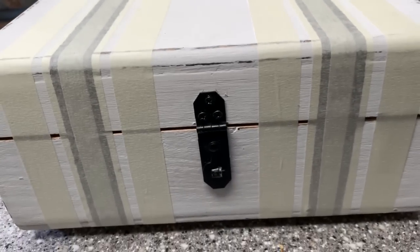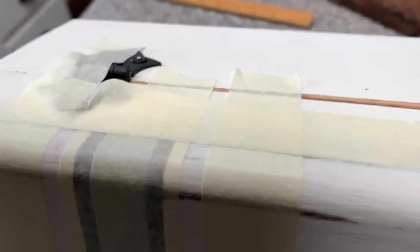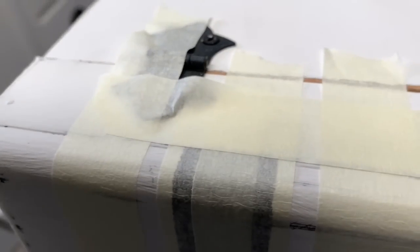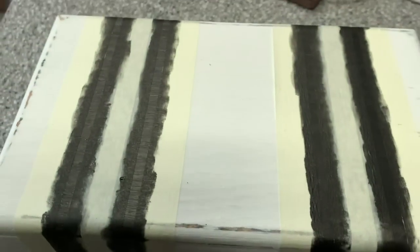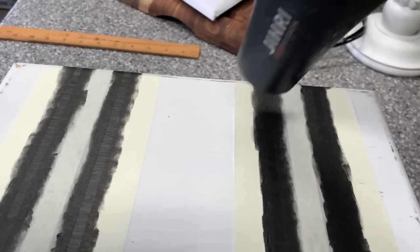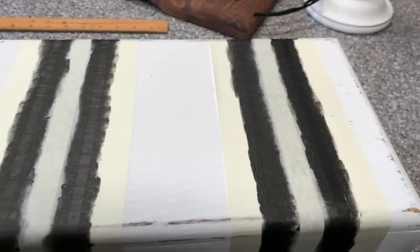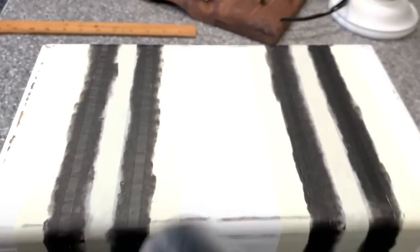And then using two pieces of masking tape to overlap to make probably a quarter inch gap so that's where paint will be, and then making another little line on the side using another piece of masking tape, and then blocking off what I don't want to be painted. And then of course I'm helping it along with a blow dryer to dry, and then a blow dryer to help remove that tape so it doesn't stick and pull the previous paint off.